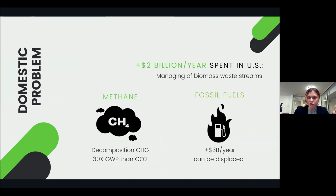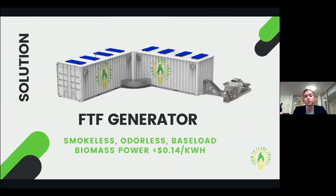Currently, diesel generators are widely used as backup power, operating at twice the cost of the grid. In developing nations, diesel generators are used for approximately 8 hours a day, costing businesses millions of dollars per year in backup energy alone. So our solution is our farm to flame generator, which is able to provide the lowest cost renewable baseload power on the market, operating at 14 cents per kilowatt hour.